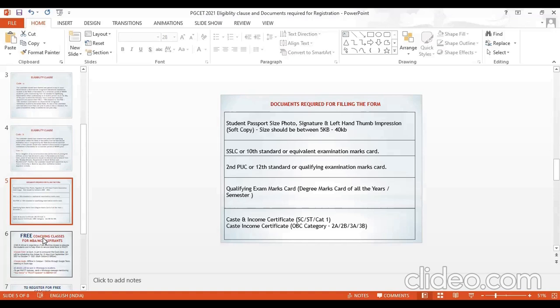Next, the qualifying exam marks card. That is your degree marks cards, either on a year basis or a semester basis. Please ensure to write down all your calculated marks before you log in to the registration form. In the registration, they will ask you to enter the marks in hundreds. For example, if your results have been given out of 100, it will be easy for you to calculate.